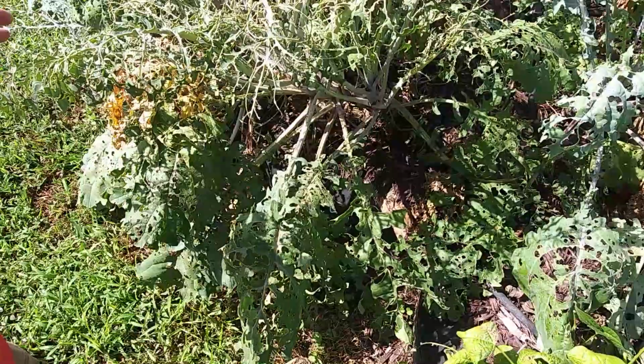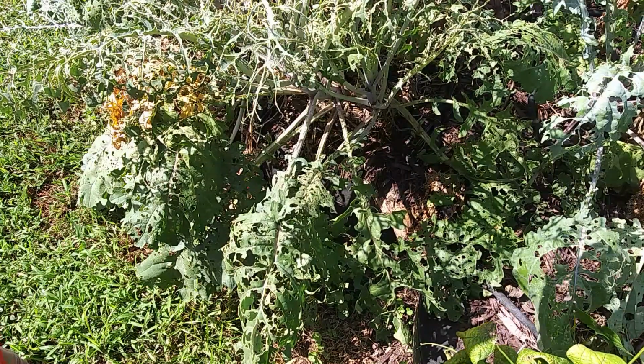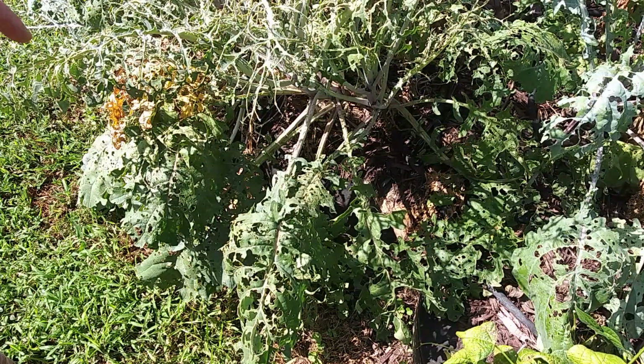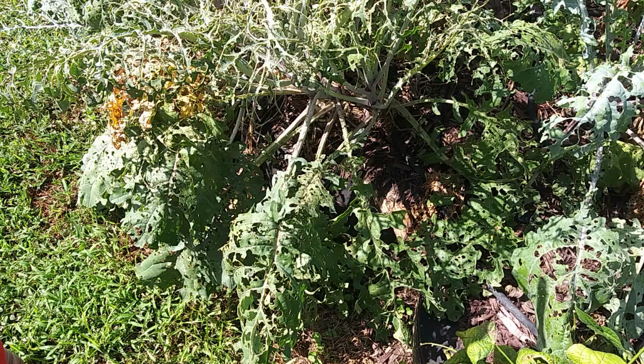So what I'll probably do, due to the fact that I can drive pretty much 5 miles in any direction and get fresh vegetables from local growers, it's cheaper for me just to go out and buy the vegetables from local growers. I might do a tomato plant next year.